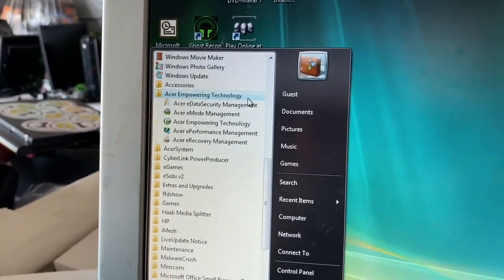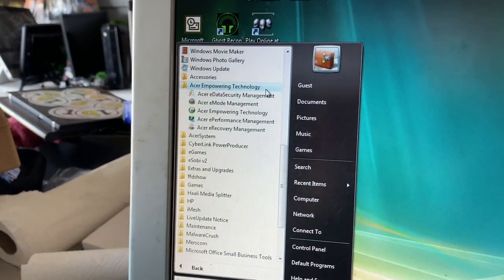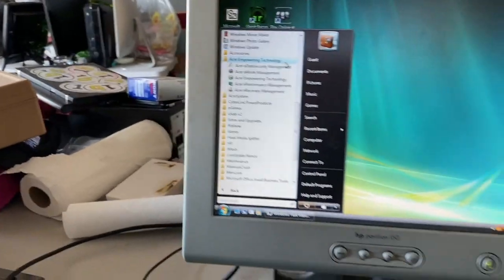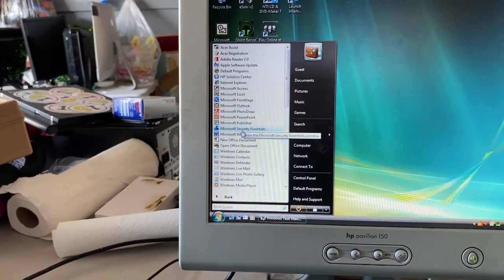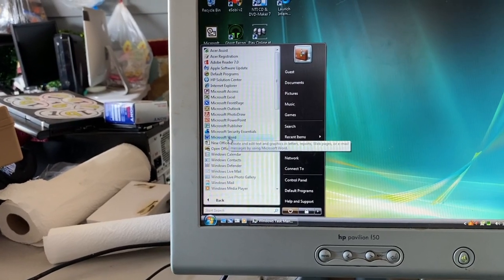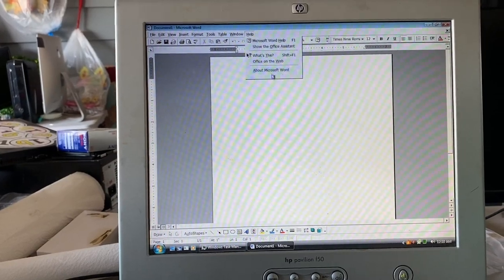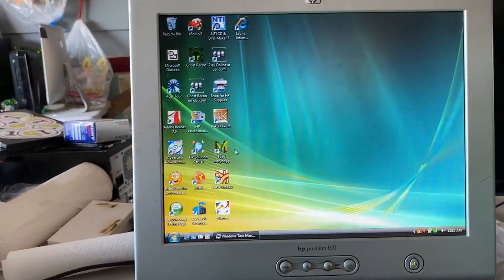So if I look in here, you can see there's an Acer eRecovery Management. And of course, I can't run this while I'm under the guest account, but that'll be interesting to try running on this. It's got Office, probably XP, I think is what's on this. Let's try running something. Oh, Word 2000. Okay, I just overestimated the version there, but looks like we got Word 2000 with no updates.